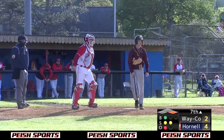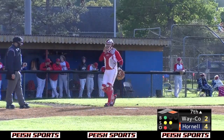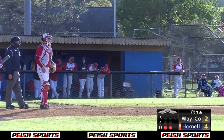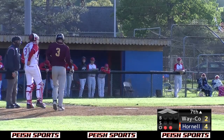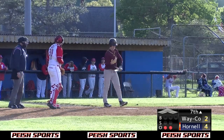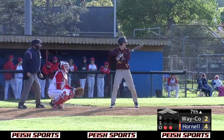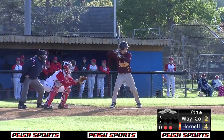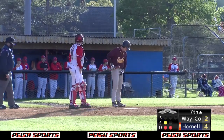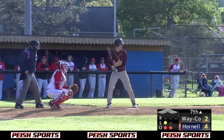There's strike 3. And he did end up throwing it down there. I wouldn't even waste it here. But that's why they're playing baseball and I'm just announcing. So Schumacher's the last chance for WayCo. There's a strike. Like I said, DeSena pitching just as hard and accurate as he has since the beginning of this game, so.